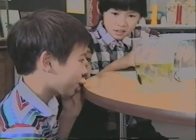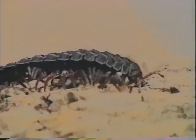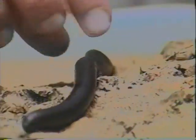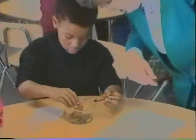So one of the great reasons to study insects is just that it's so much fun. They live small lives. Their lives are over in a couple of months. They have wings. They fly around. They have compound eyes. They're just so different from people. And I think studying something that's that different really helps to understand what life on Earth is all about.